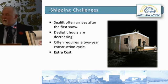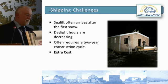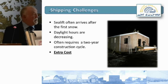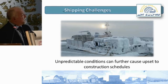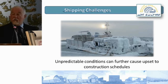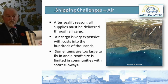If we miss our sea lift, or things don't get ordered in time and they have to be put off to other alternate methods, we have to fly everything in. And this is a picture of Grise Fjord. You can't really see the runway there, but it's just a very tiny runway. All that can get in there are Beechcraft and Twin Otters, so very limited on what you can bring in by air as well.